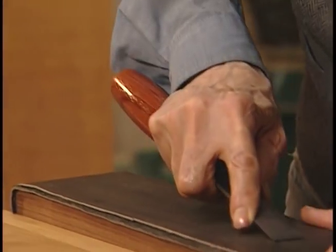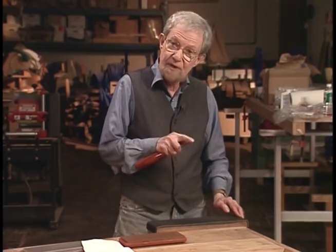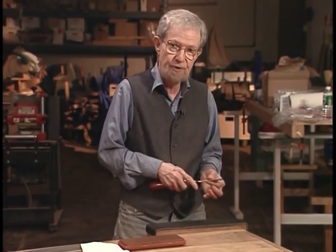See, the whole arm goes up. The whole arm goes up. The whole arm goes up. And when you have about 10 or a dozen, turn over onto the back.